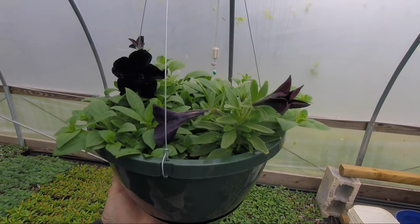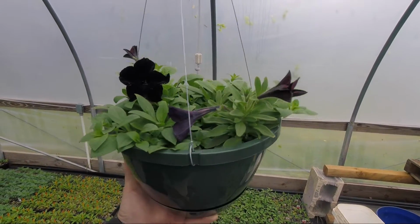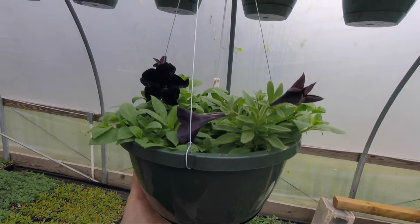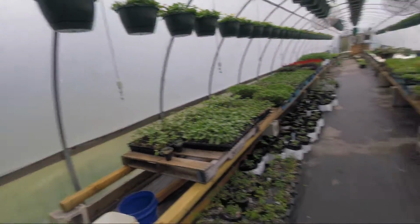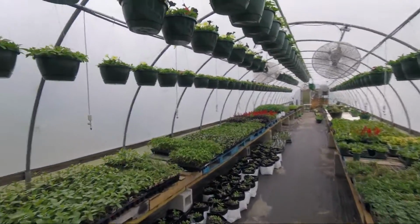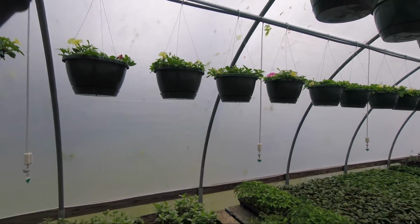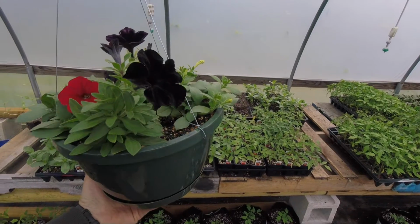Ray Black is the variety. Really pretty. Something you don't see every day is a black flower. And we've got tons of different mixes and all kinds of colors. This is yellow, red, and black.